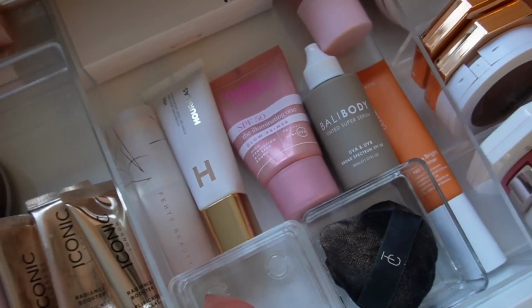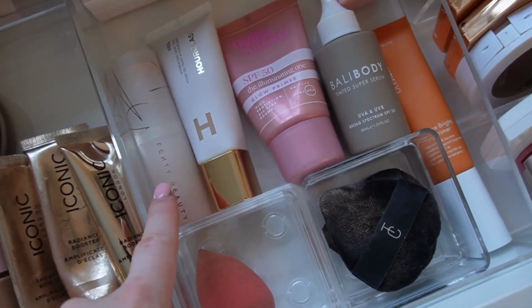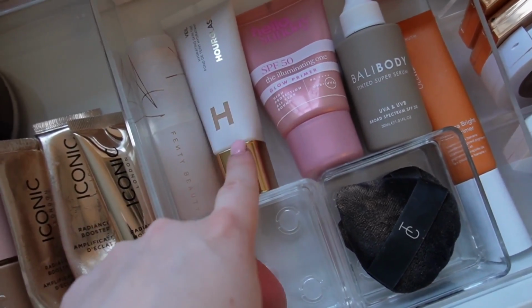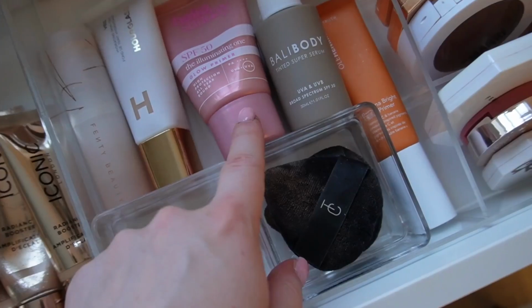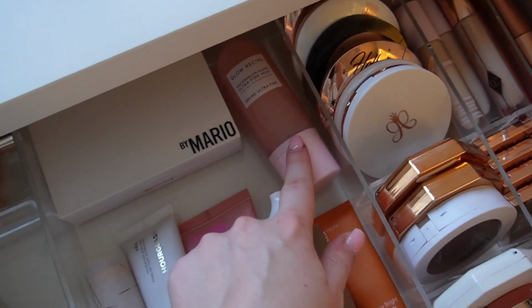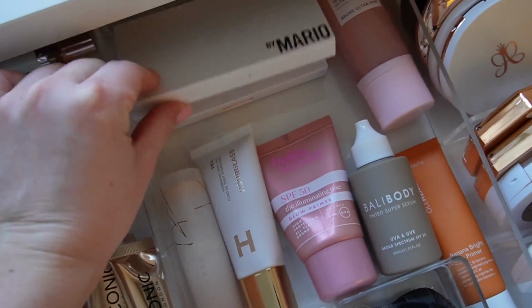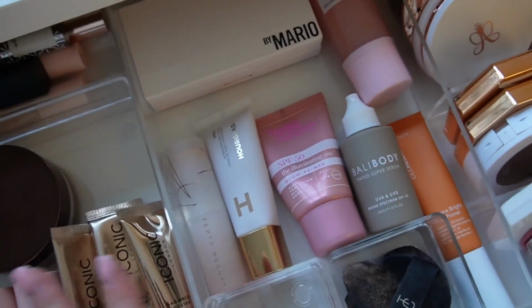And then we have foundations, SPF, just like extra base products here. So my Fenty stick, which is one of my favorites. Very excited to try the Hourglass Skin Tint. And then we have 2 more SPFs, a primer and a mist from Glow Recipe, and then also 2 palettes, one from Makeup by Mario and one from Kylie, which are like my go-to everyday palettes.